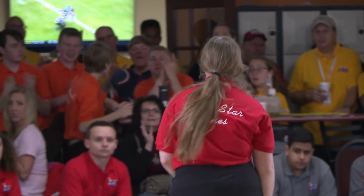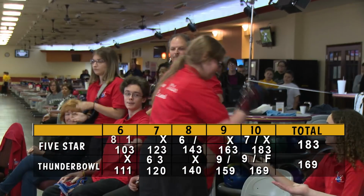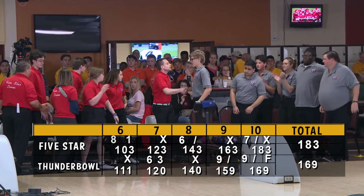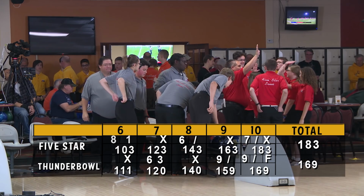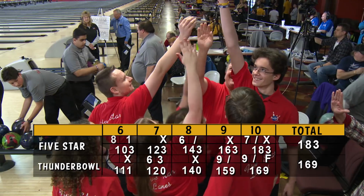Good job. Okay, so the final score in this game: 5-star moves on to the semifinals. They're the last team to punch their ticket for the semifinals. 5-star 183, Thunderbowl 169. Pretty exciting match all the way through. Very exciting. Thunderbowl hung in there and made it a close match, and all the way to the 9th frame it was anyone's game. They should be very proud of their performance today. I would agree. We'll be back right after these messages with Rich Glom, our proprietor here at Marybowl, interviewing the winning team right here on Bowling Showcase. We appreciate all of his support.